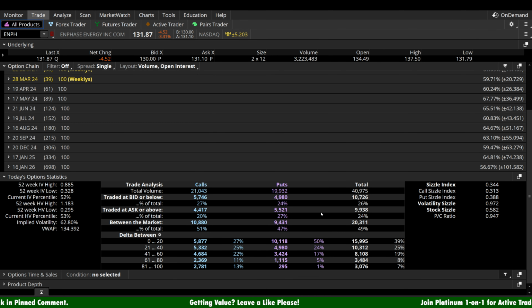Let's take a look at the bias we have in the options chain here from Friday as we head into Tuesday. So this is just from Friday, how options traders are positioning themselves coming into Tuesday. Now you can see here the volume, we can't expect millions of contracts out of Enphase stock, okay? But we have approximately 41,000 total contracts traded. As that volume gets lower and lower, the more of a grain of salt you have to take this with. But let's take a look. 21,000 calls, about 20,000 puts.